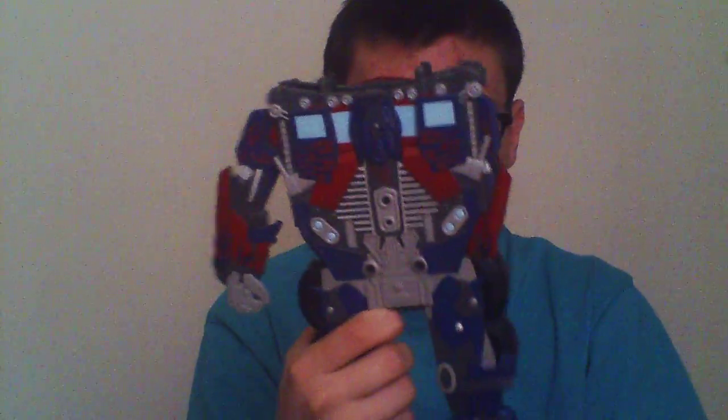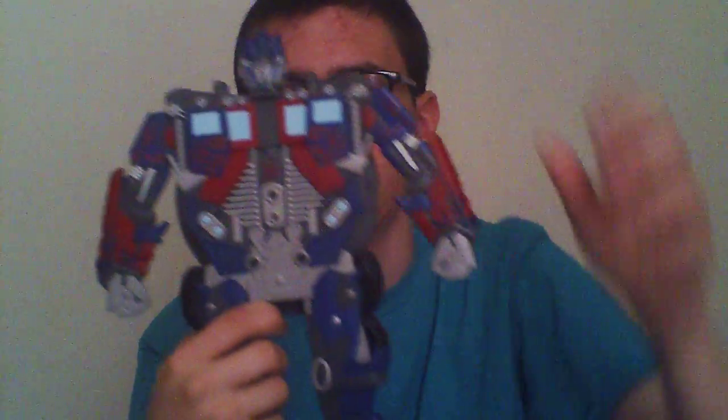Here we have my really cool Transformers DVD case. And you see here, this thing is so humongous. When it's folded down, it's about the regular size of a standard DVD case. When this thing is fully forward, it's a little bit less than two DVD cases stacked up. But it's still a really great piece in my collection.